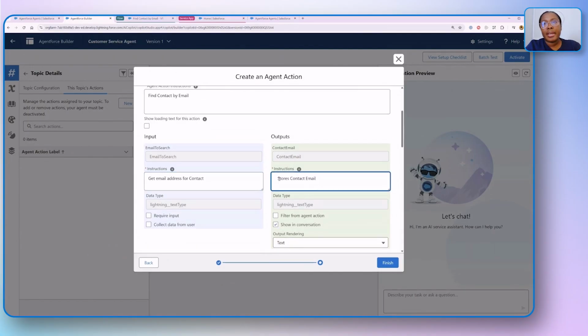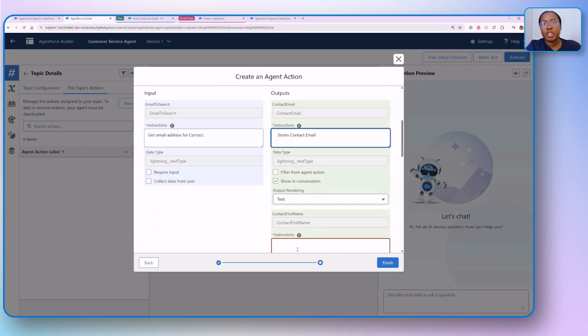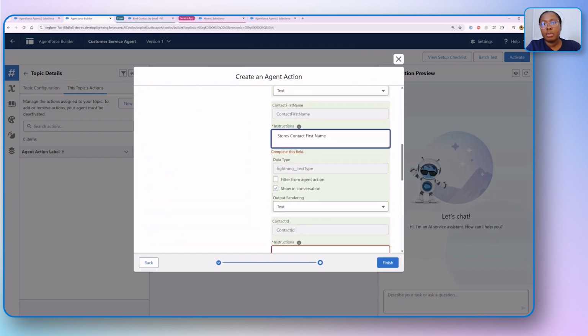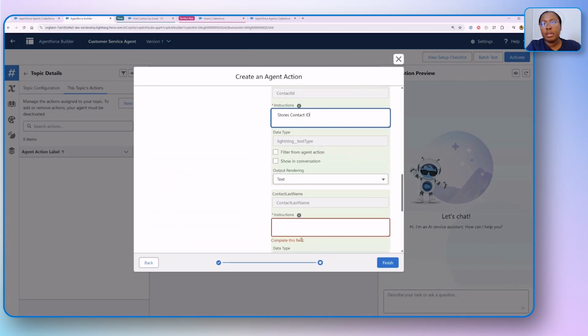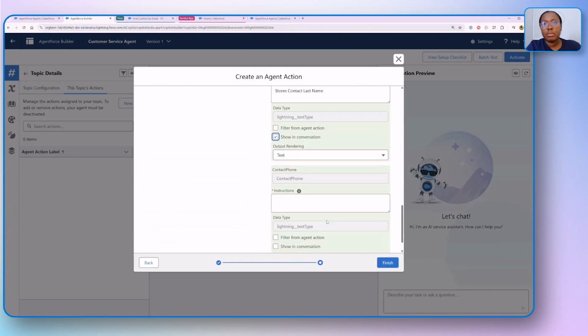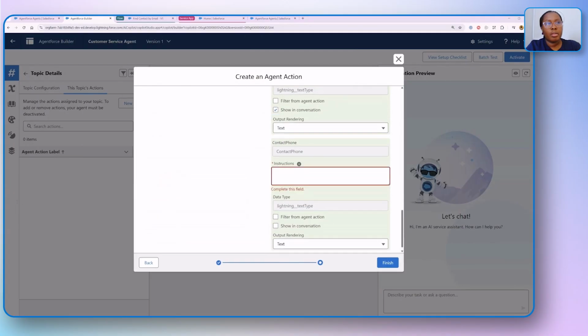So now for the contact email, let's go ahead and add stores contact email, and then we'll show that in the conversation, as well as let's go ahead and add the details for the first name. We'll also show that in the conversation. And for the contact ID specifically, we have the information here, but we won't show that in the conversation. And we'll do the last name. And boom.